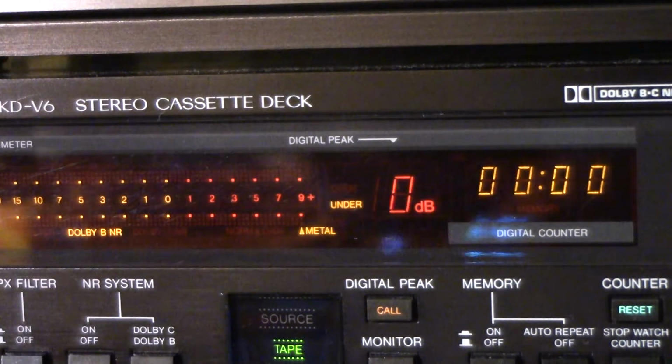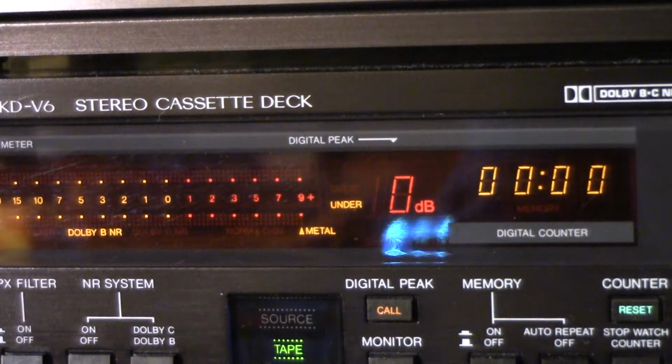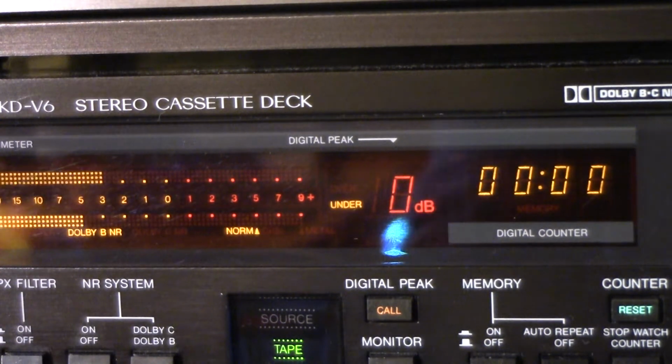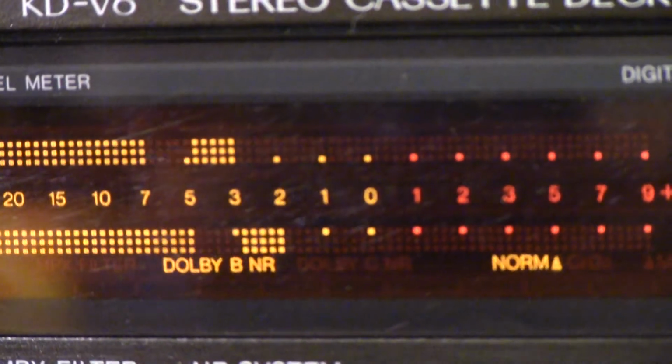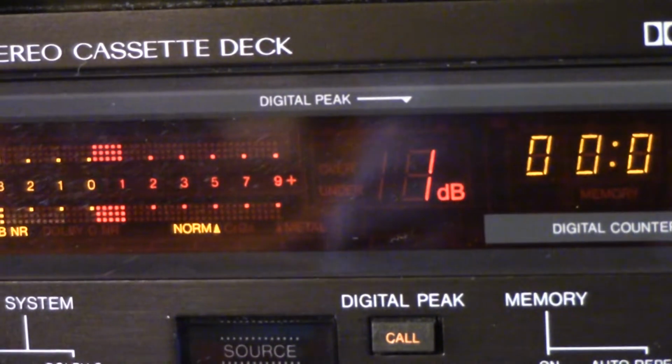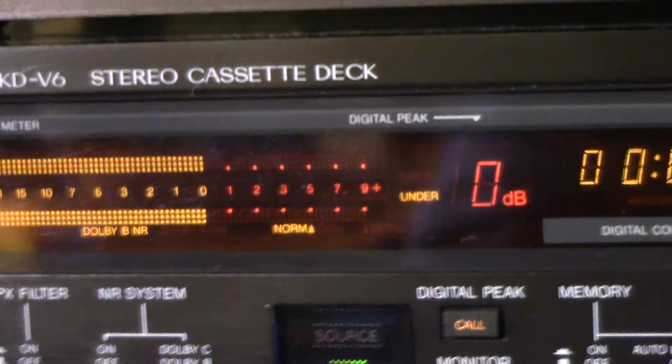And then we got a pretty damn awesome feature, and that's this digital peak. So I'm going to pop a tape in real quick. I'm not going to give an audio sample just yet. But if I pop this tape in here, you can see the counter going there too. You can see it has a normal peak level meter. And then you can see right there the one illuminated.